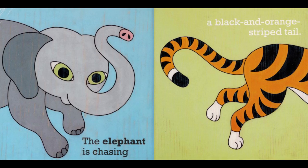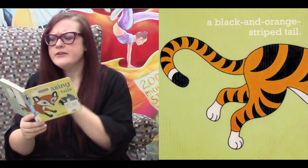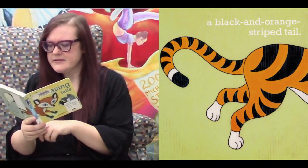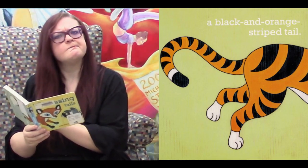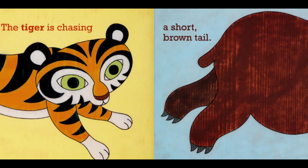And with that in mind, I want to talk about our first Tale and Tales book. It's right over here, and it's the perfect book for our Tales and Tales theme. Here we have our book. This is Tales Chasing Tales by Matthew Porter. The elephant is chasing a black and orange striped tail.